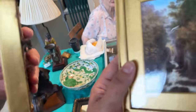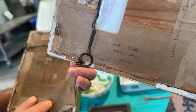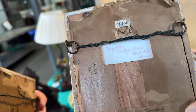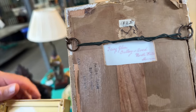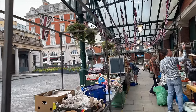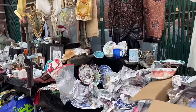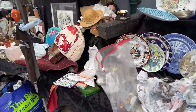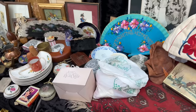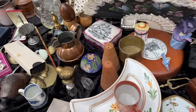I think it is, because of the way that the light reflects, you can see the texture. That one's dated as well. 1822, wow. Oh, it's on porcelain. It's painted on porcelain. It's just amazing how old some of this stuff is. We just don't have that back home, you know?